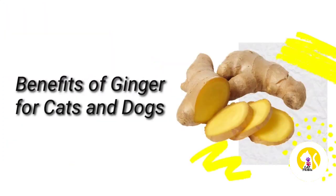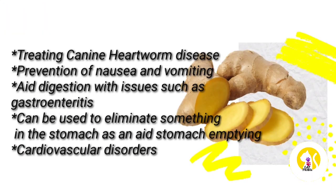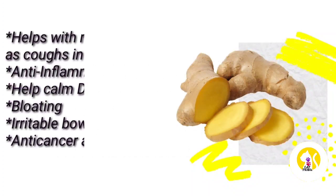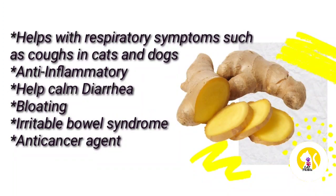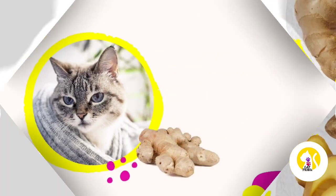Benefits of ginger for cats and dogs. Treating canine heartworm disease. Prevention of nausea and vomiting. Aid digestion with issues such as gastroenteritis. Can be used to eliminate something in the stomach as an aid to stomach emptying. Cardiovascular disorders. Helps with respiratory symptoms such as coughs in cats and dogs. Anti-inflammatory. Helps calm diarrhea, bloating, irritable bowel syndrome. Anti-cancer agent.